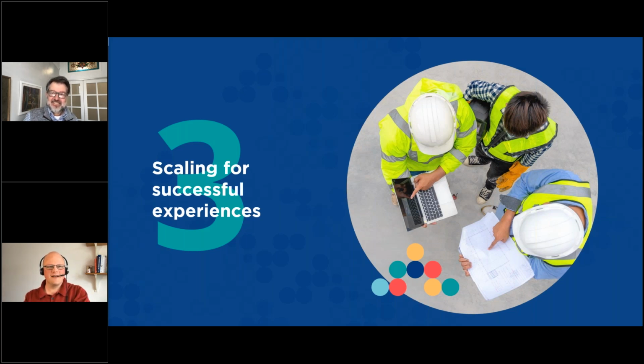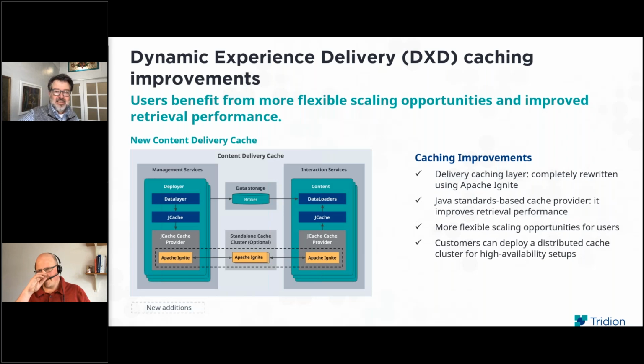So hopefully my slide is showing up now. I wanted to go a little bit into the delivery side of things, where we've got two key improvements. The first one is on caching. It's a little bit of a hidden one, I would say, but it is still a very solid and secure improvement to our infrastructure.